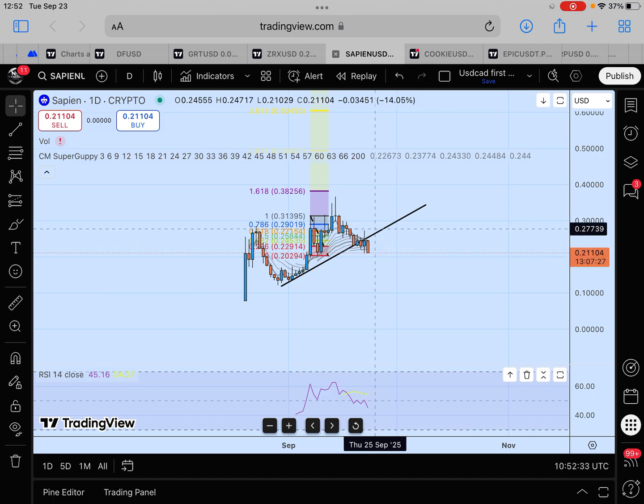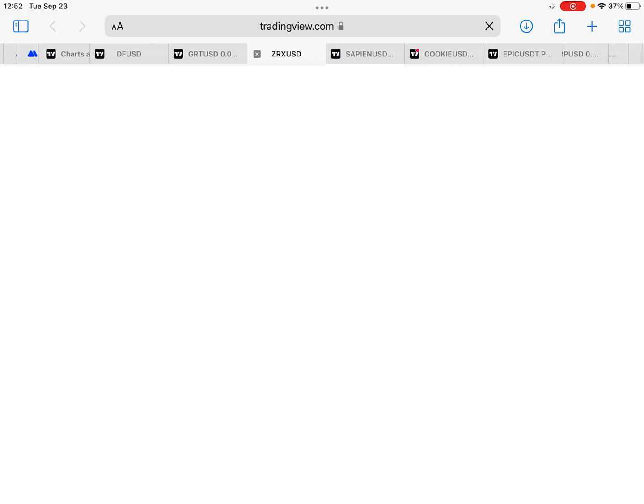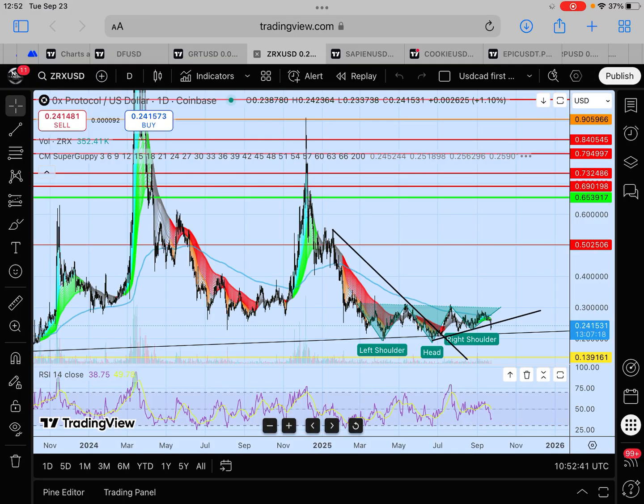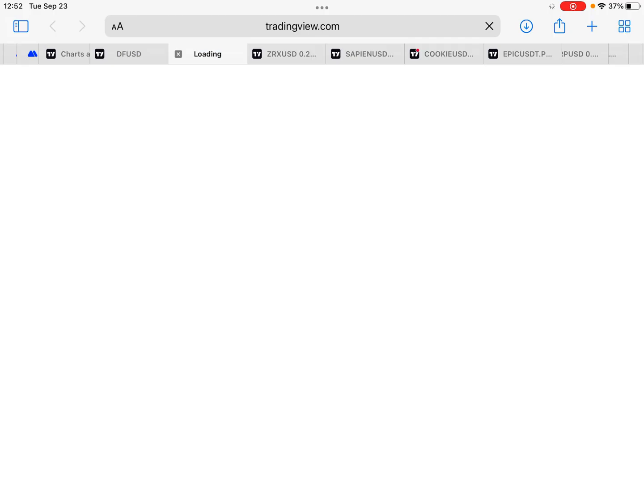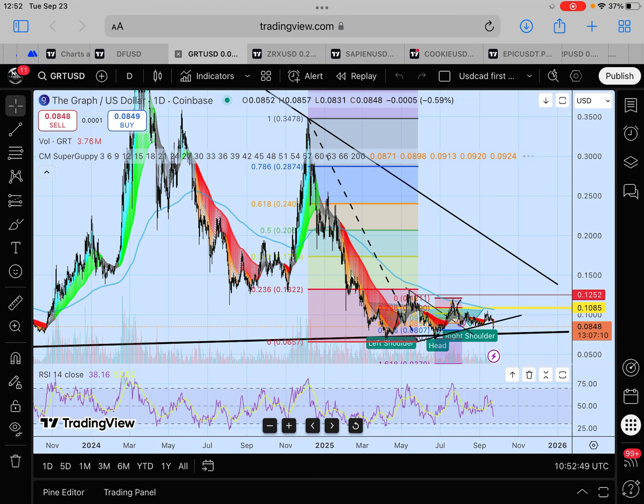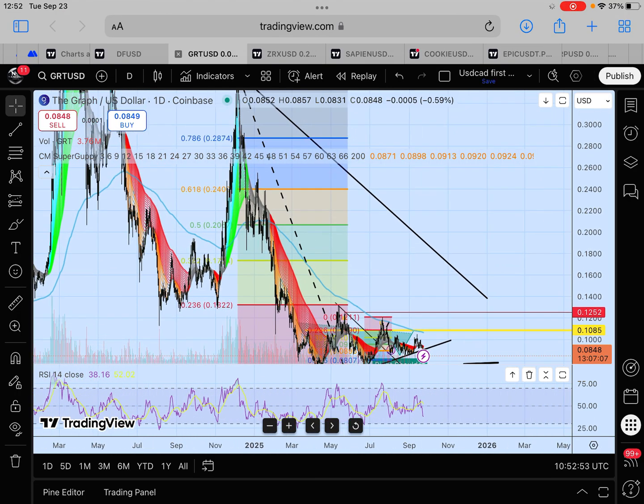Ultimately, we need to be above this trend line and this previous high to start looking at a bigger buy for Sapien. ZRX, not looking the best either. Needs to get over that 200 EMA. GRT, also similar to ZRX, needs to get over that 200 EMA.